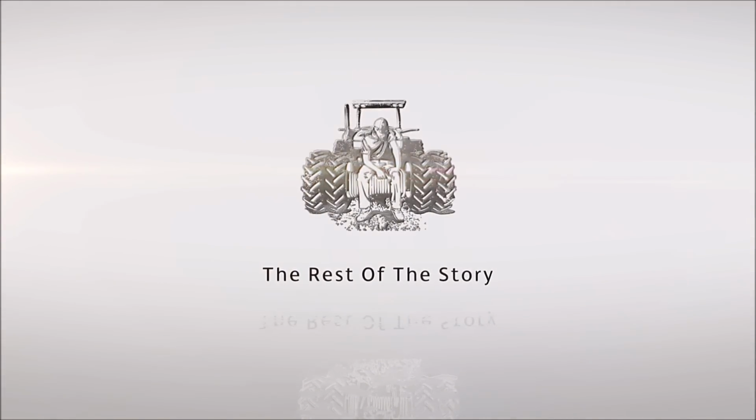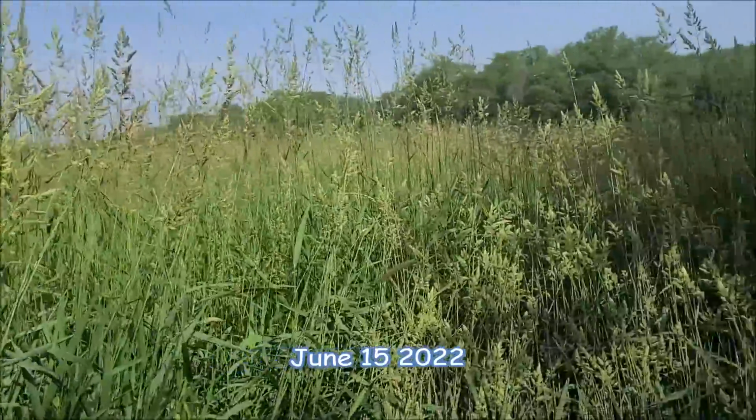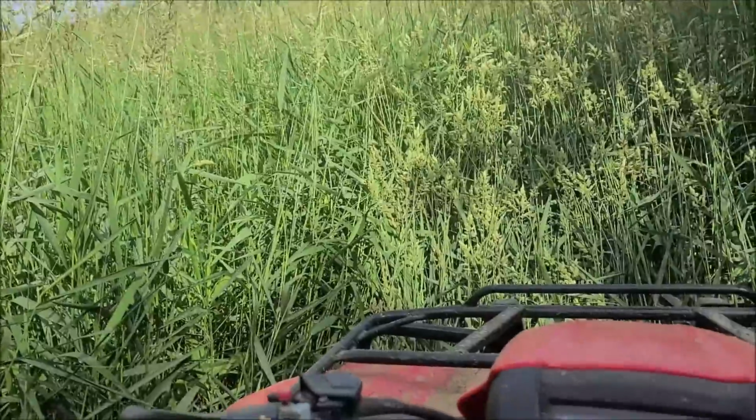Now, the rest of the story. I want to talk real quick about the valley. This is your last update before I cut it, which I'm hoping tomorrow is the day.